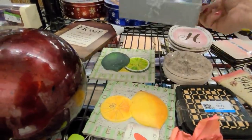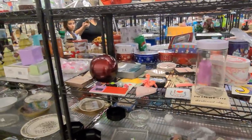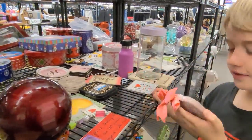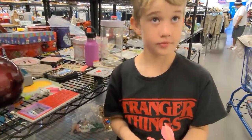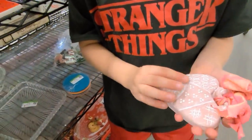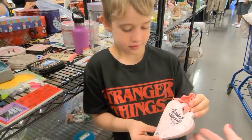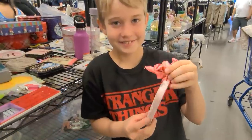Having a look here to see if there's anything else. Oh, here he comes. So I told Jake there's something on this shelf that I liked and he went right to it. That's it, my love. The beautiful heart. He really likes it too. Yes, a really nice piece. It is. And it is signed Isabel Bloom. You can have that for one of your things. Good job, bud.